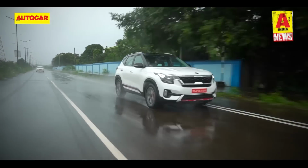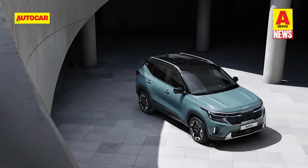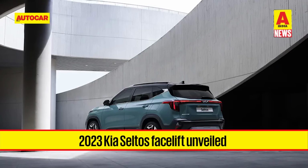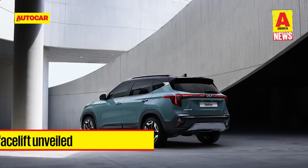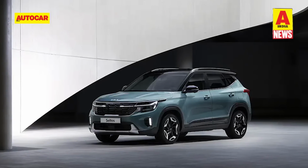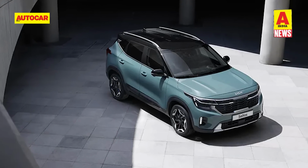If you're interested in the Hyryder, the Kia Seltos is sure to be in your consideration set too. And the good news is that the SUV is set for an update soon. Kia has revealed images of the facelifted model for the Korea market, and given that the current Seltos sold globally wears the same look, what we see is what we will get in India towards the end of the year.